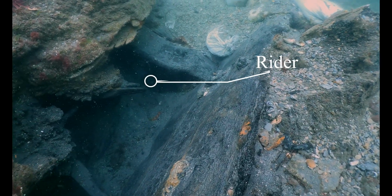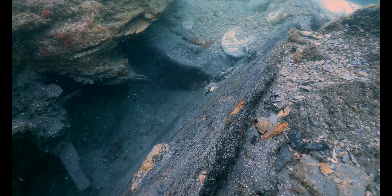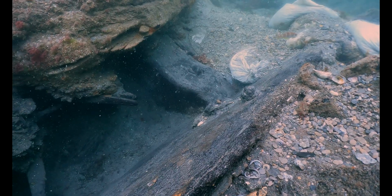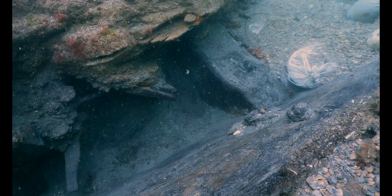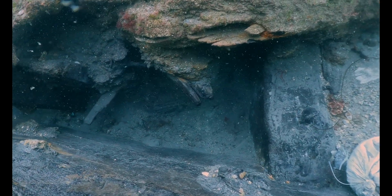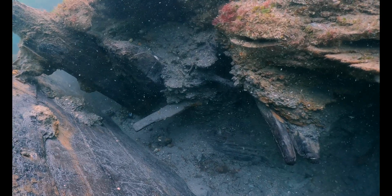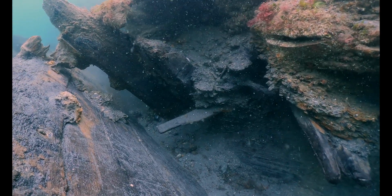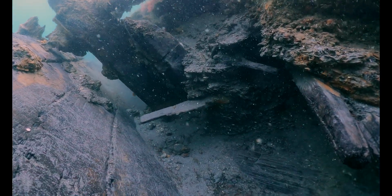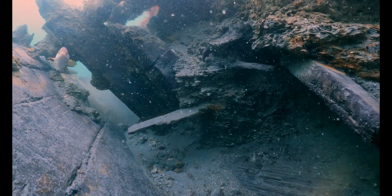Gun 13 is also located between two riders. This is the forward rider. Riders were large frame-like timbers that reinforced the hull. They extended across the width of the inside of the hull and into the main gun deck. Now we're looking aft along the gun deck and under the axles of the gun carriage.